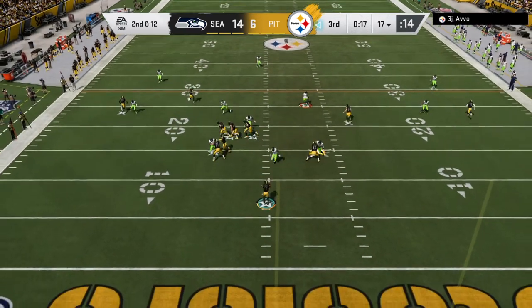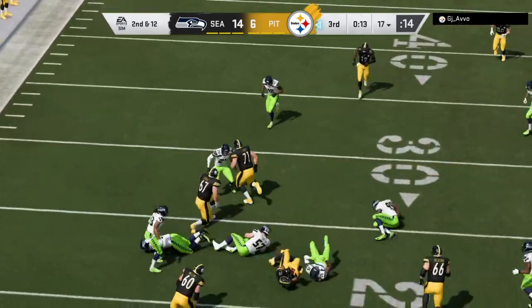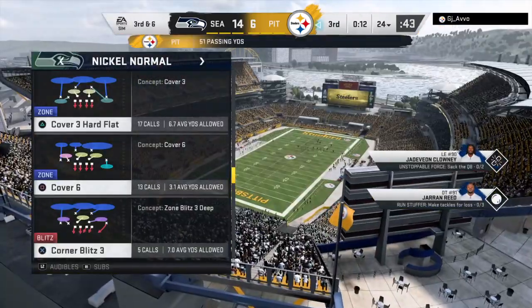Here we go on second and 12. Setting up the screen, this is Samuels. Now it appears we have a Steeler here, slow to get up. We'll check on his status when we get back.